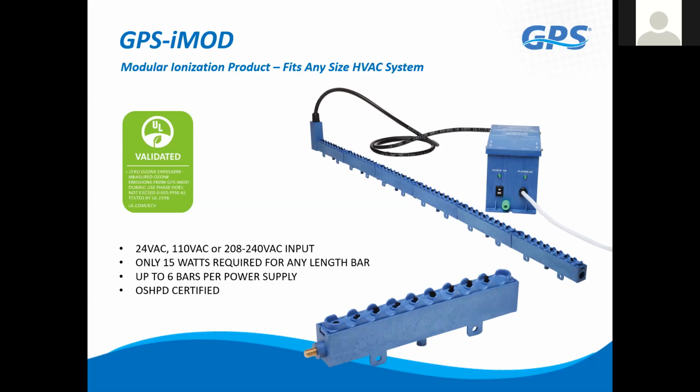ionization or air to a research area, the ionization will have a negative effect on open petri dishes. I've been told that years ago, there was an ionization device installed in a system. It wasn't ours, at the University of Michigan, and it destroyed a 40-year-old study that was in an open petri dish. So we want to avoid those at all costs as well.